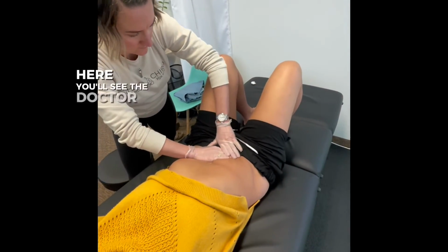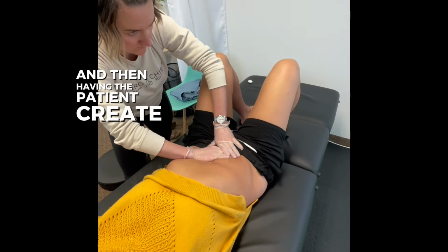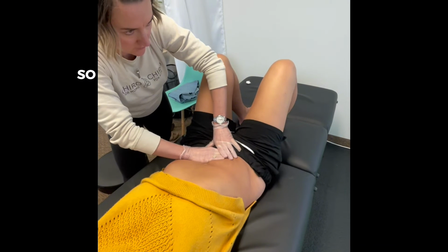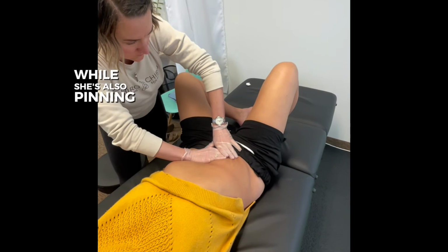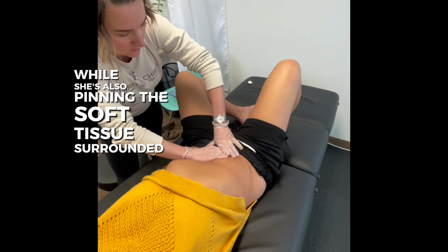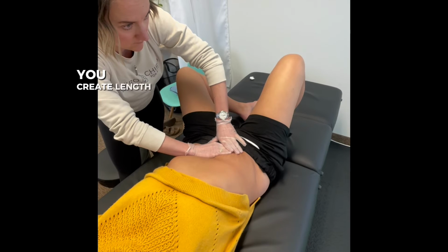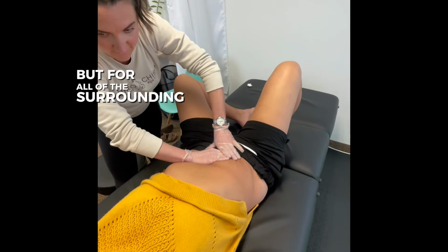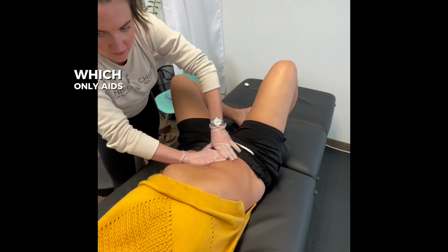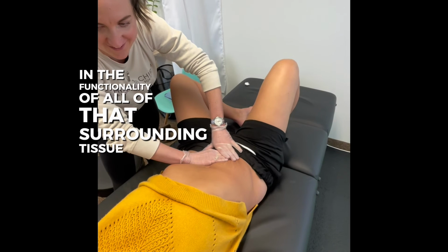Here you'll see the doctor applying pressure and then having the patient create active movement. So activating the surrounding muscle tissue while she's also pinning the soft tissue surrounded by the scar. So when you do this, again, you create length, not just for the scar tissue itself, but for all of the surrounding musculature, which only aids, again, in the functionality of all of that surrounding tissue.